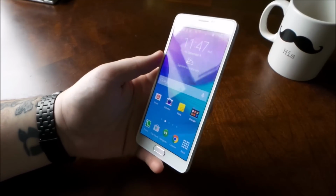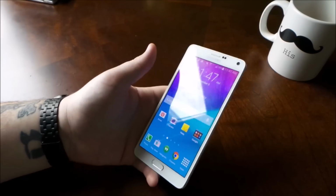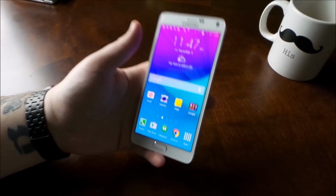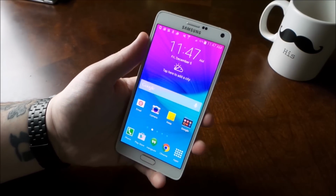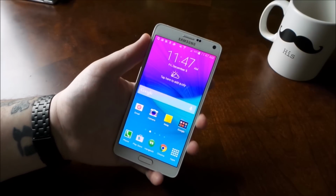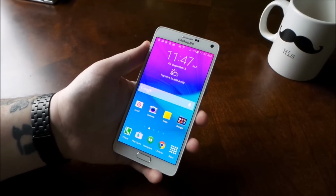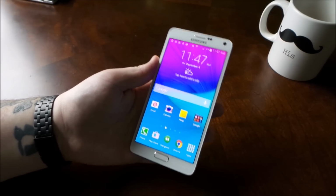But in general, I do like the Galaxy Note 4. I found myself reaching for it over the Droid Turbo since I had them both at the same time. I actually would choose the Galaxy Note 4 over the Droid Turbo, if for no other reason than screen size. But I find Samsung's features enrich my life better than Motorola's features. So I'm just not a Motorola guy, I guess.